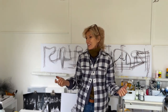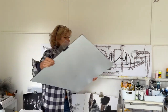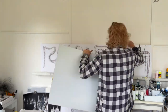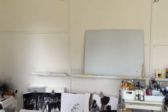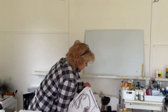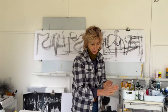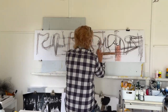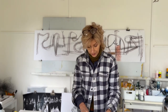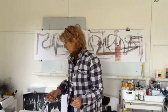The blue tack isn't working. So what I'll do, I've got some pretty weighty boards here. These came from a little Caran d'Ache set. They're really quite hard.